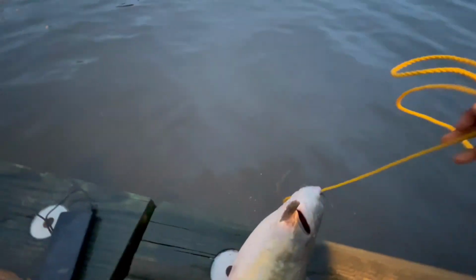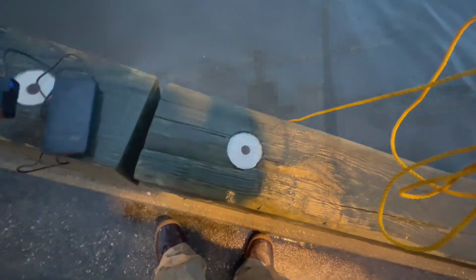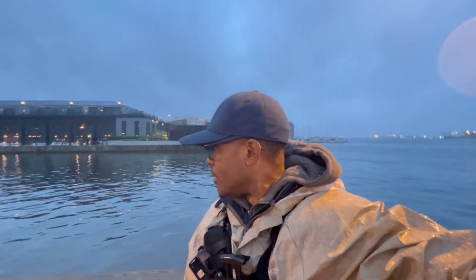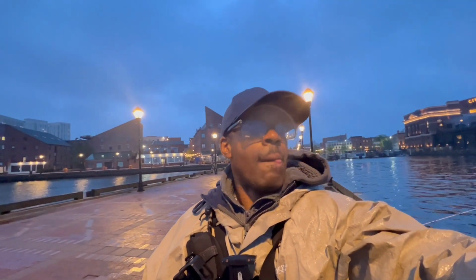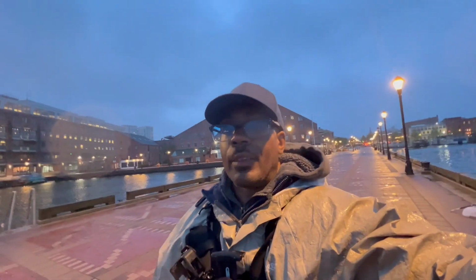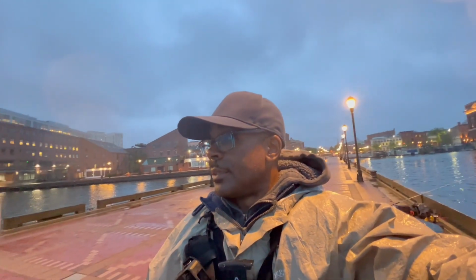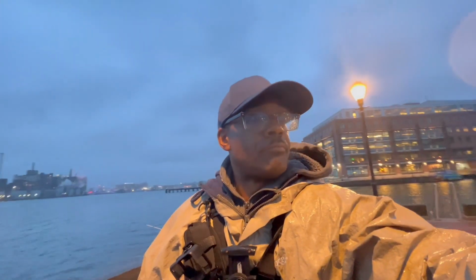This is a hefty catfish here. Look how big old boy is. Needless to say, this has not been dull. Exactly what I was looking for. Exactly what I was hoping for out here. I think Broadway missed me as much as I missed it. I'm not even sure how long I'm going to stay out here, but I'm loving the action.